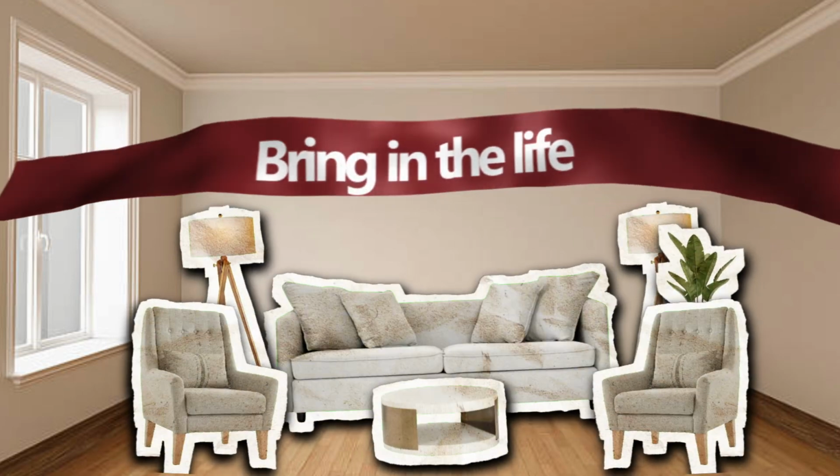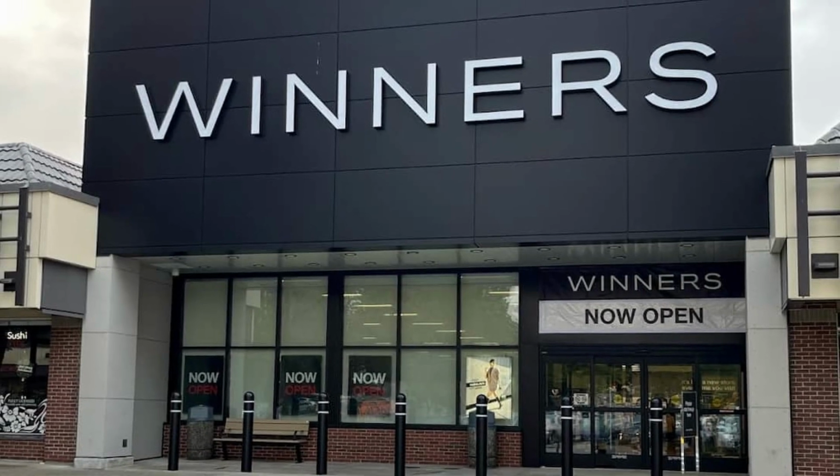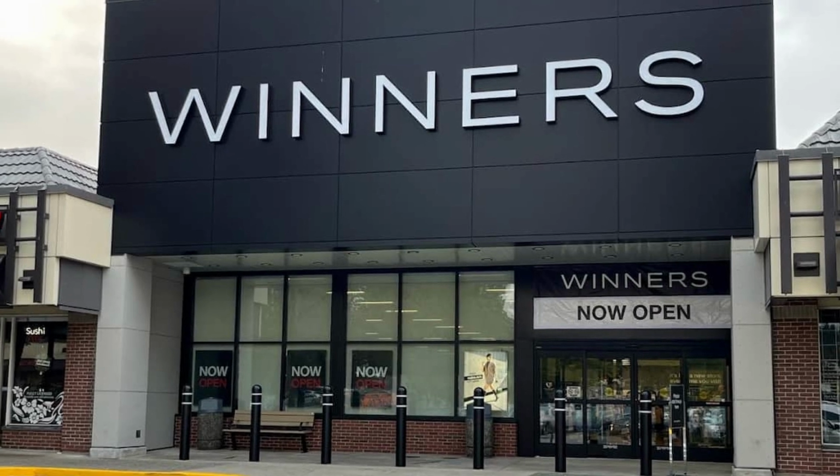Number 7, bring in the life. Flowers, plants, fresh fruit, make it welcoming. But remember, if you're not always there to keep the flowers or the fruit fresh, skip it. Or if you're like me and can't keep a plant alive, do what I did and go to Winners and get a couple of high quality artificial greenery.